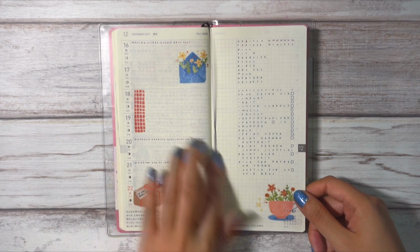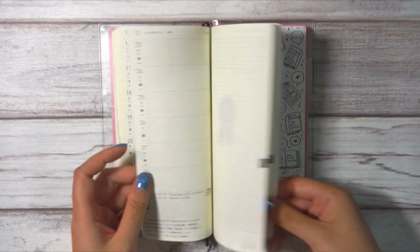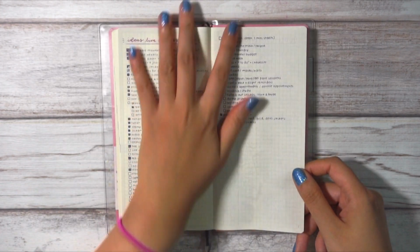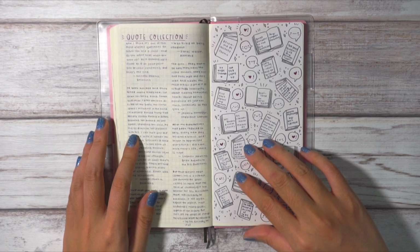I really like this envelope. And in the back I have not much. I have a product list, which I'm not going to show, but it's a product idea list. And then I always have a reading list.